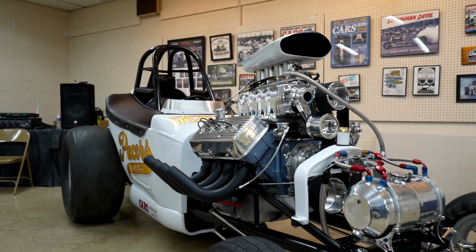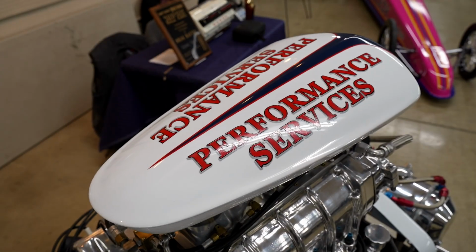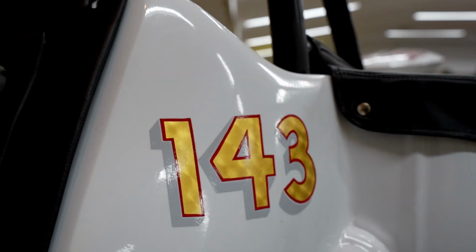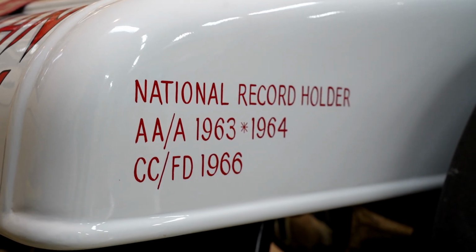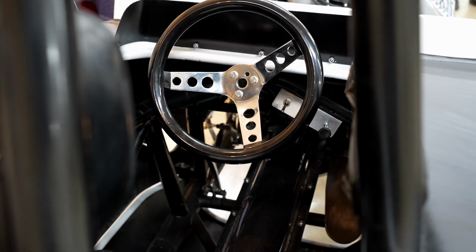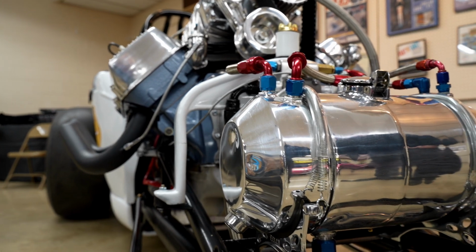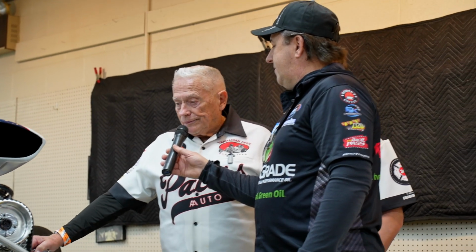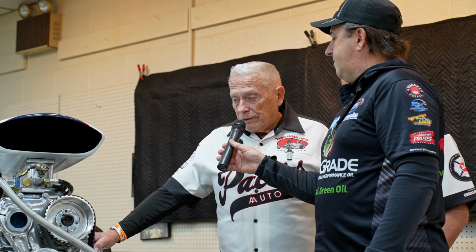What's really cool about this is there have been a lot of original cars brought out, but the driver wasn't there to be a part of it. And to have the original driver of the record-holding AA fuel altered. George, tell me, what was your first memory of driving this car? Well, that's a long time ago. I got a big charge out of it.